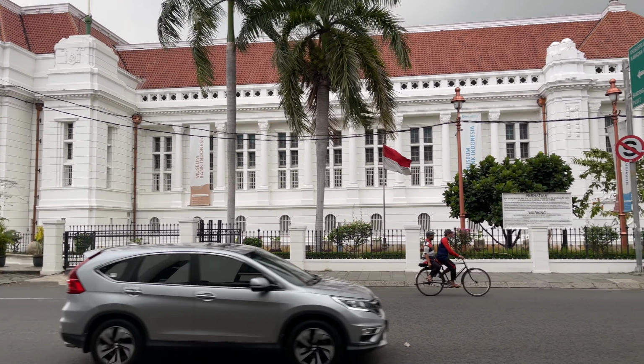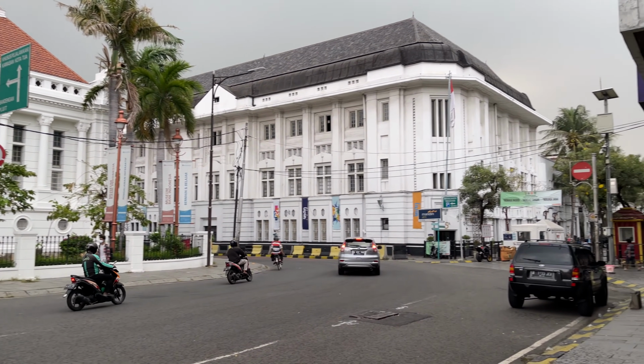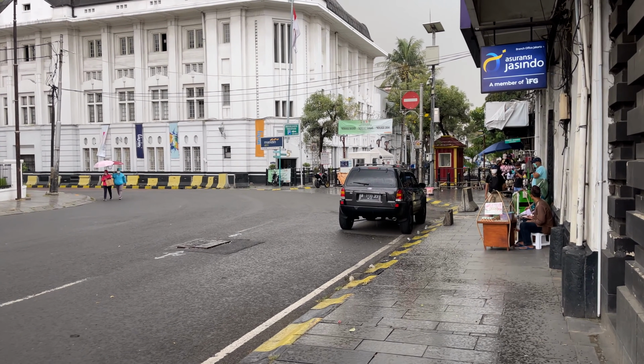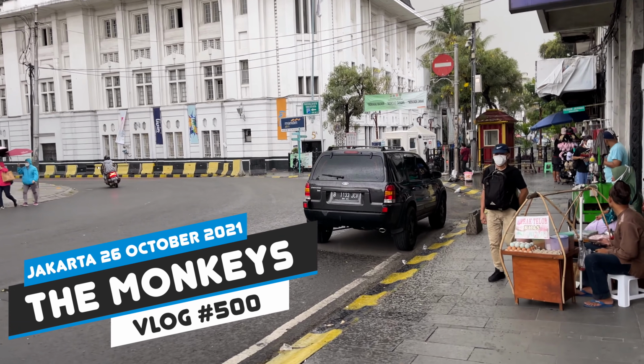This is the Museum of Bank of Indonesia. And well, I'm gonna show you a little bit around the old town today, and also wanna go to the beach. I hope the weather is gonna be okay. And here we go, just started talking about that, and it's big rain. So I need to catch some cover somewhere.